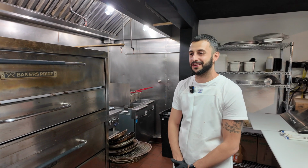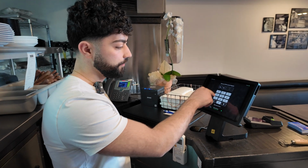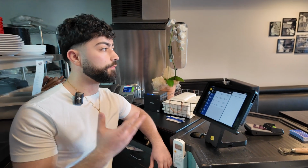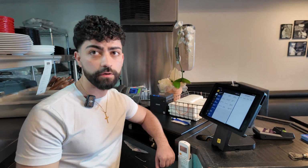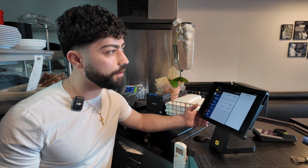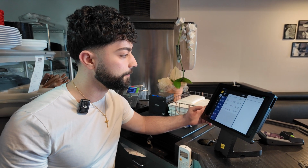So you use Slice for your register. This is actually something that's pretty new for them. Yeah, honestly, I signed up with them for the delivery app, and then they came in here and said, oh, we have a new POS. I was gonna go with Clover. Everyone goes with Clover. So I was like, let's check it out. I have nothing to lose. I got a quote from them, and they let me know the details.